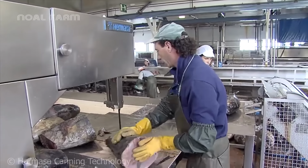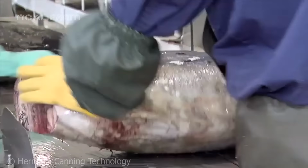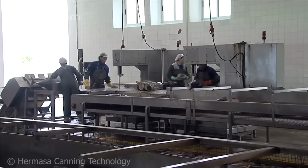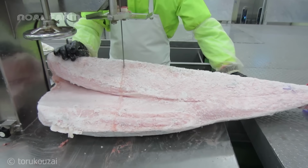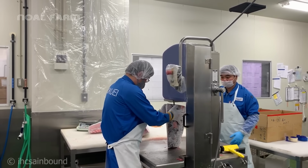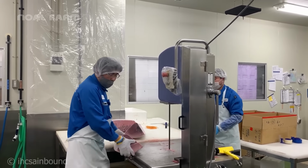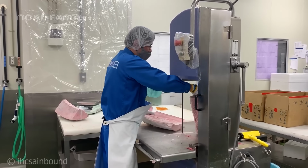The first workers remove the tail and head of the tuna using cutting machines. Then, using machines, the tuna is cut lengthwise along the spine and divided into four sections. The backbone is removed from each piece of tuna. The large fillets are then cut into pieces of various shapes and sizes, according to the requirements of different products.